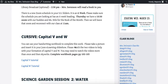Today you have two capital letters, V and W. Here are the two tutorials that you can look at for correct formation and then complete page 102 to 103 in your handwriting book.